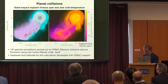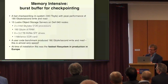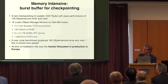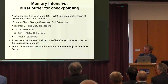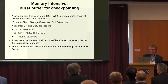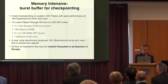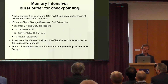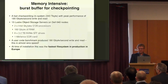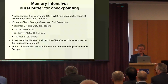One of the technical innovations on the memory-intensive system that's really having an impact on the science delivery is the checkpointing burst buffer that was added. As I said earlier, it's about 340 terabytes. The nice thing is, when it was installed, it was the fastest file system in production in Europe. And it's delivering about 180 gigabytes a second read and write. What that means is you can do checkpointing much more frequently if you want to, and that's useful in terms of the scientific analysis later.